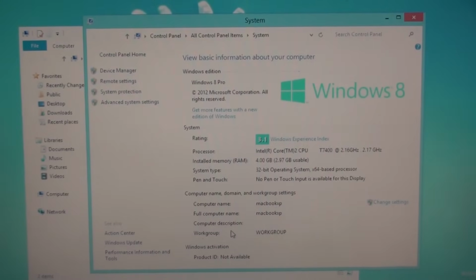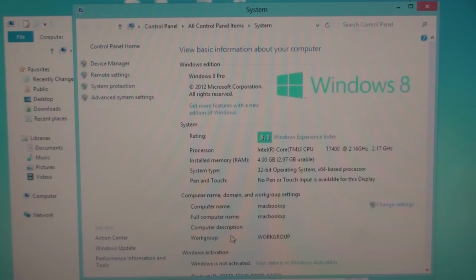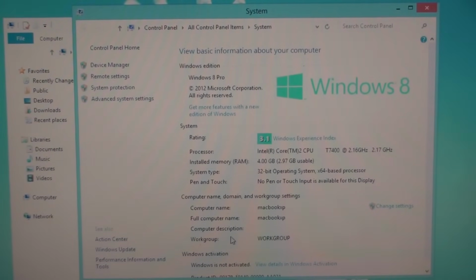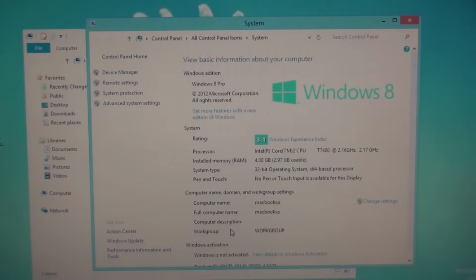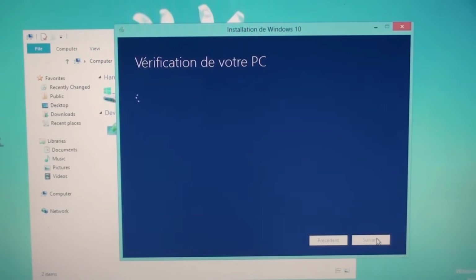At this screen, I don't think I showed it while we were on Windows 8. This is not 8.1, which is 3.1 is experience index. Still detects 32-bit operating system, x64-based processor. I don't know if that's actually true, or maybe the firmware is just the 32-bit part, but the computer name is still MacBook XP. Nothing really has changed there. Let's see if we can do this in French.